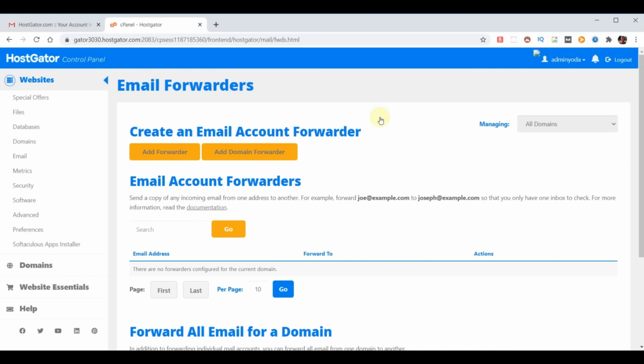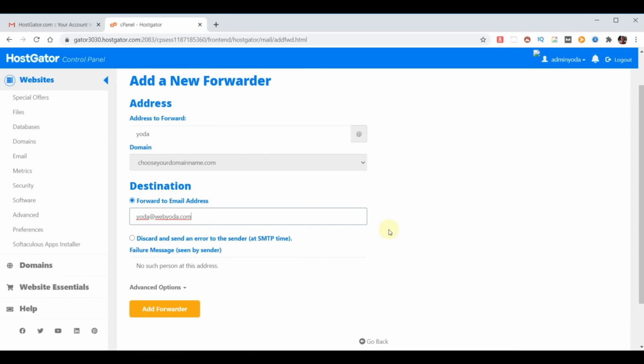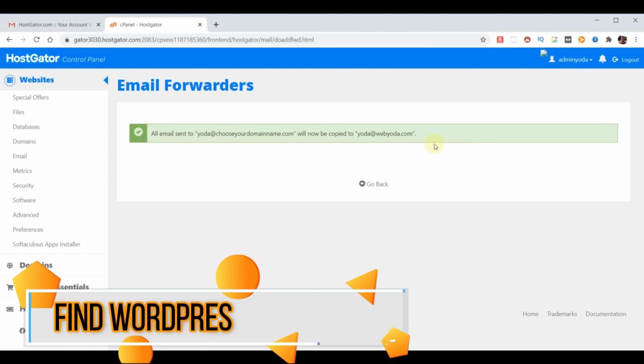Now we're ready to set up our email forward. We're going to choose add forwarder, and in this case, I'm going to put YODA. There's my domain name. And where do I want it forwarded to? I want it to forward to, in my case, yoda@webyoda.com. Scroll down, add forwarder, and now any email sent to yoda@chooseyourdomainname.com will be sent to my email address, yoda@webyoda.com. Obviously, this would be your domain name and whatever email you wanted to send to.